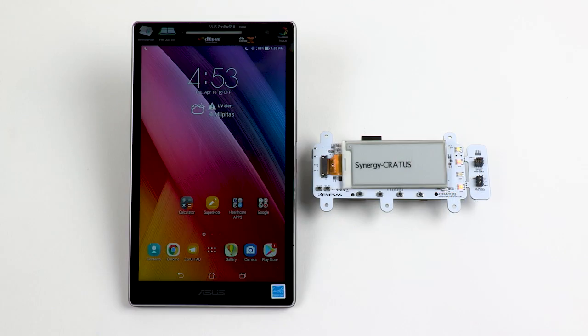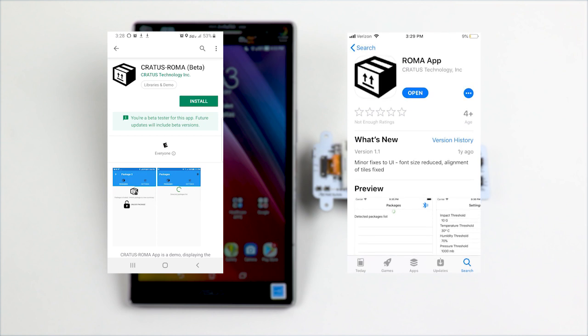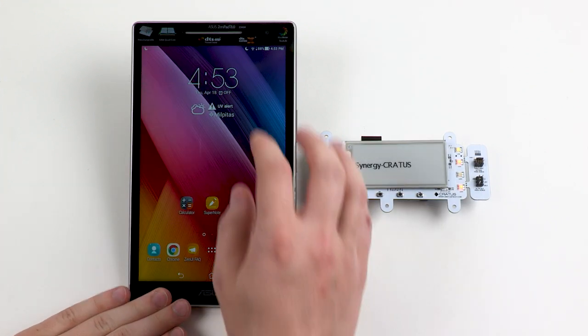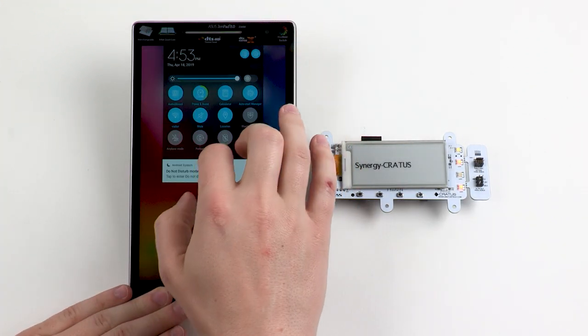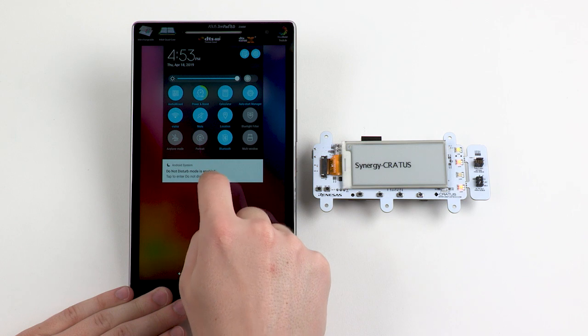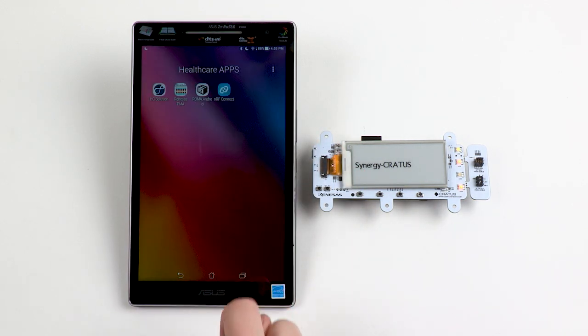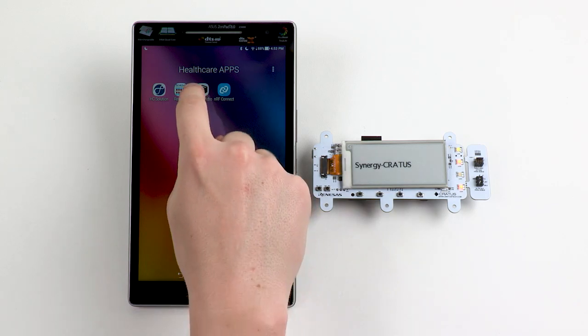Let's see the data logging operation through the mobile app. Android and iOS device users can download the Kratos-Roma app from the Google Play Store or the Apple App Store. Once the application has been downloaded on a phone or tablet, we need to make sure that Bluetooth is enabled on the device. Upon opening, the ITMM app shows a list of available devices on the Packages tab.